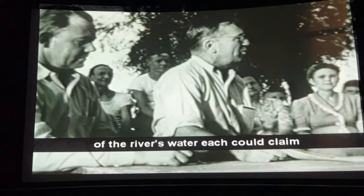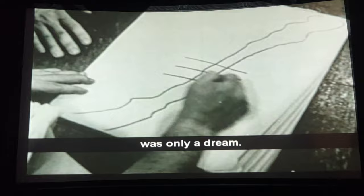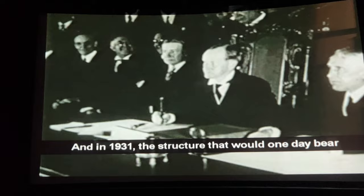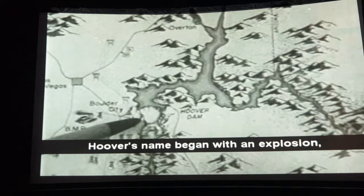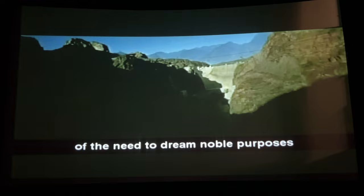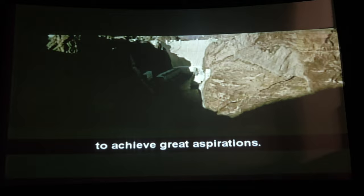Construction of a dam, any dam, was only a dream. But in 1921, Secretary of Commerce Herbert Hoover joined representatives from the seven states to seek out a solution to equal water rights. And in 1931, the structure that would one day bear Hoover's name began with an explosion. Not only of black powder and dynamite, but one of human tenacity and ingenuity. Dam reminds us of the need to dream noble purposes and the strength of the human spirit to achieve great aspirations.